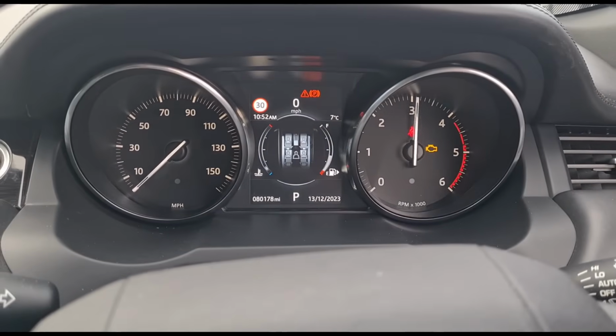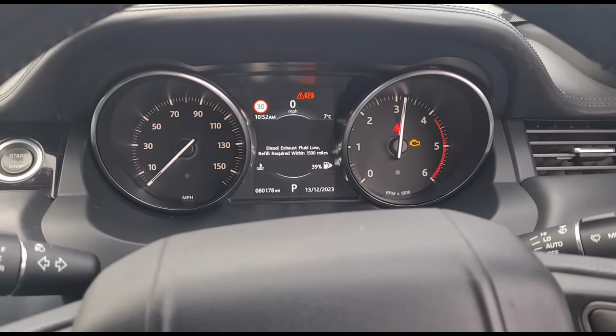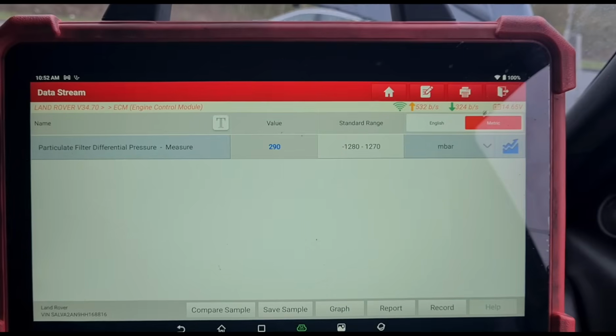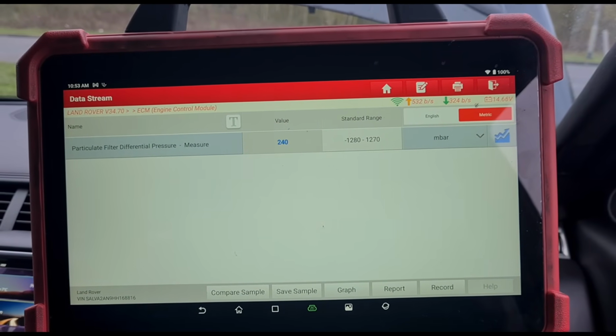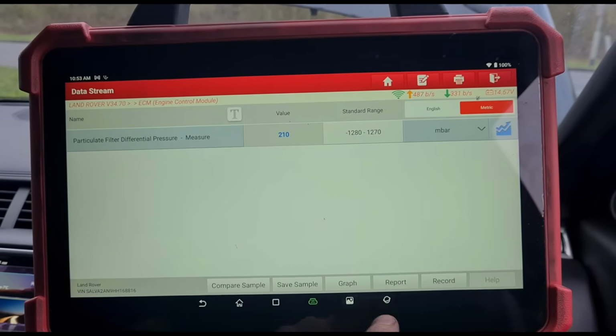Okay, now I'm going to start the car up. We'll hold the revs up at around about 3000 RPM for maybe a minute or two, and we're going to keep an eye on that DPF pressure. We want to see that coming down sort of under 50 if we can. Try and get it on a graph.